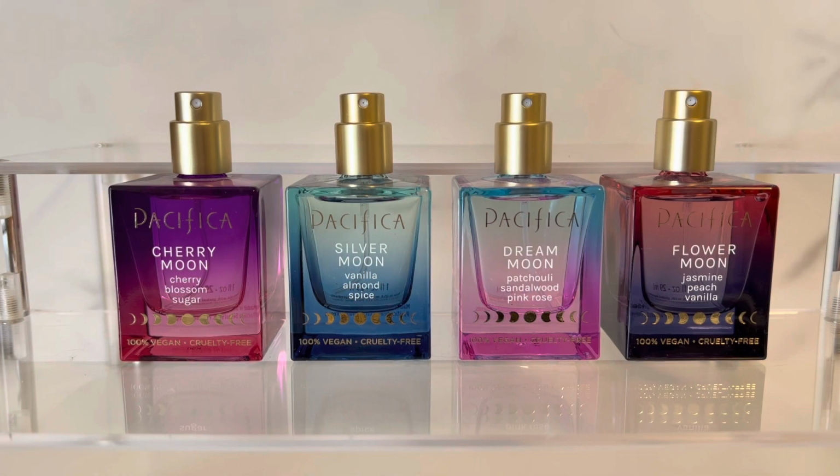So that's it for my review of Pacifica's Moon Moods collection. I definitely think that there were a couple standout scents here. I think that Silver Moon is a nice, sweet gourmand if you like vanilla, almondy, brown sugar type of scents, kind of very similar to a cupcake. And if you are looking for something more in the vein of Victoria's Secret's Midnight Bloom or Ariana Grande Cloud, then Dream Moon is a great, almost a dupe for that. So I think that those two are worth picking up.